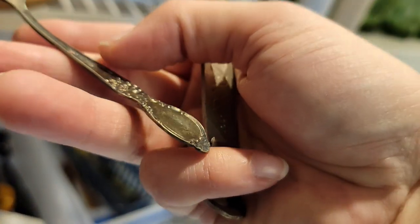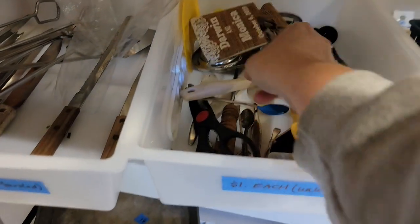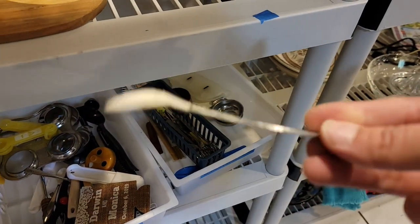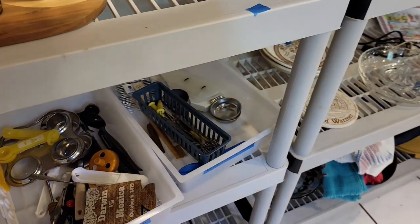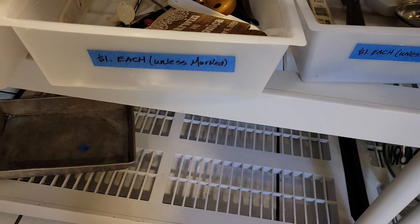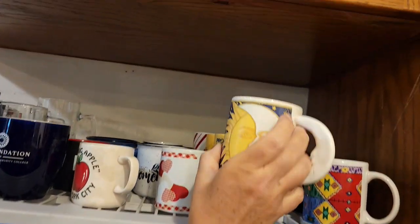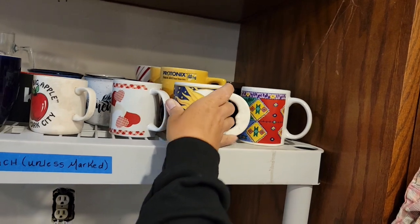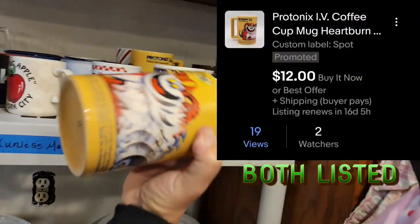Look at that. You remember these? Oh, yeah. They're dated 1995. Any cool mugs? That one's cool. That Protonix one is cool. Protonix is what I use for my stomach. That's hilarious. Oh, there's another one right behind it, too.